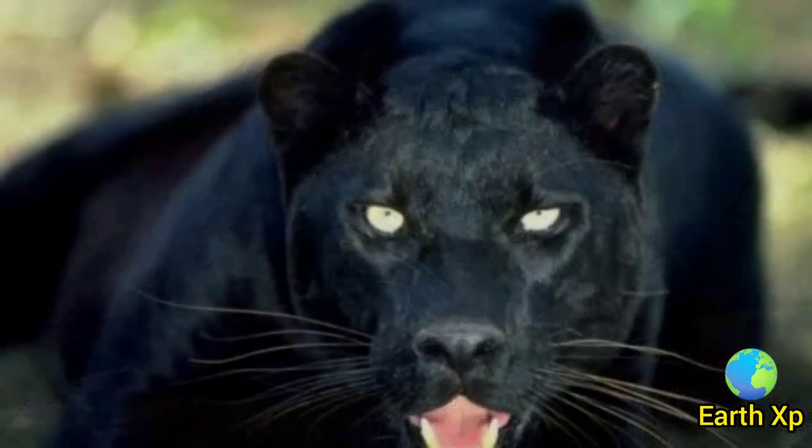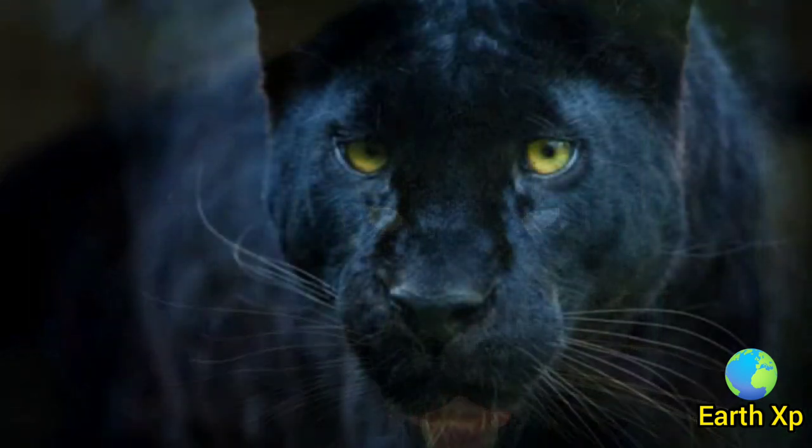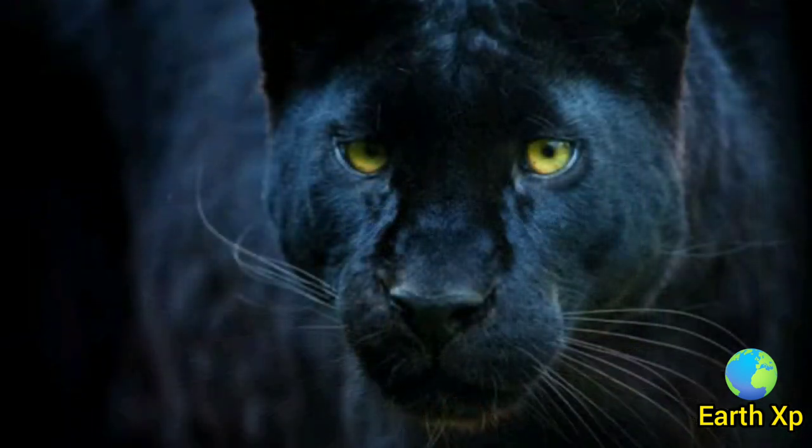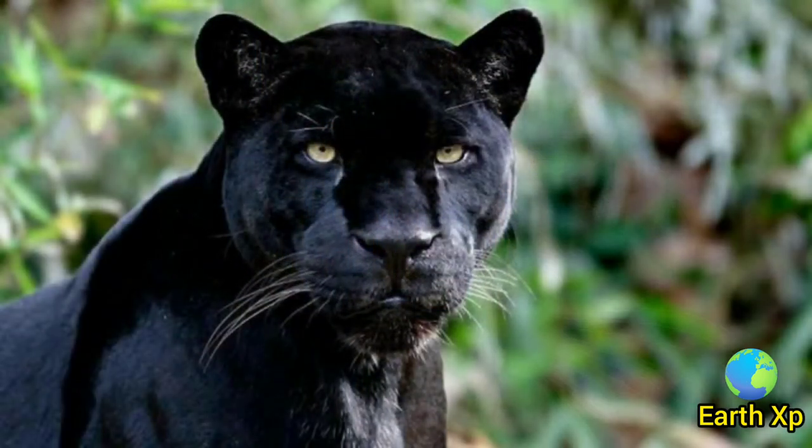Melanistic leopards and jaguars are uncommon, with some studies estimating that at most 11% of these animals have this coloration. Confirmed sightings, however, are less frequent, and confirmed sightings of black leopards, especially in Africa, are rare events. We need to protect this rare animal.